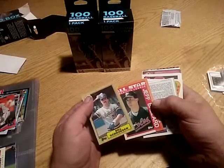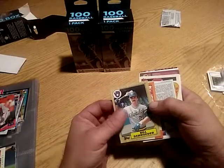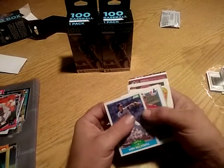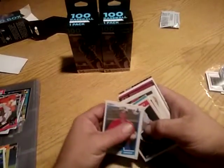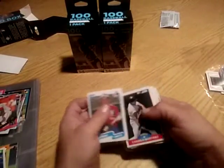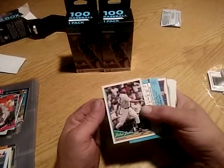No matter what, I still always like these '87 Topps. That wood paneling, I don't know, it almost kind of brings you back to the old days, you know. Kind of grew up in that time with the wood paneling house and the couches and everything else, sitting around a furnace that we'd put wood in.